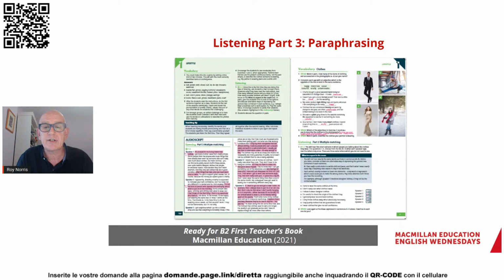Now, this is related to this. This is from the teacher's book of Ready for B2 First. If you're interested in that, we've now got this format. I hope you can see that. I can't see myself, so I can only see the screen of the presentation. But what I'm showing you there is a ring binder for the teacher's book, which enables us to have, on the right-hand page, the listening, with the answers written in.